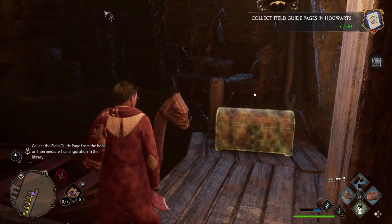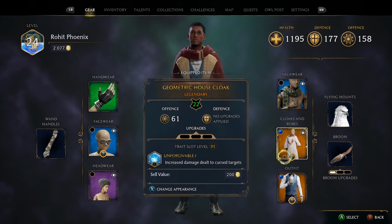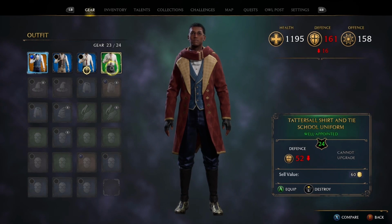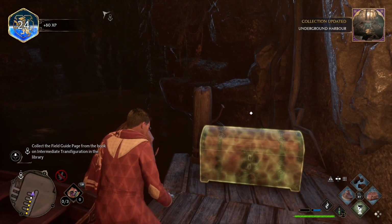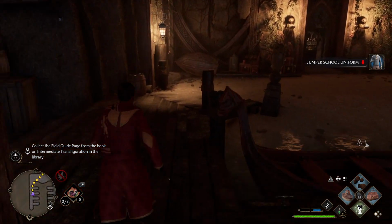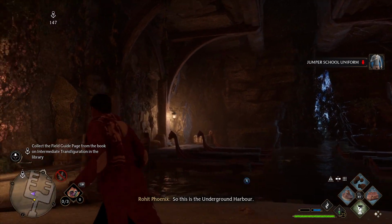Alright, that's the field page we needed. I still need to visit a vendor so I can sell some of the nonsense I have. Bye-bye. I also do need to do Merlin trials, but for that I need to pick up more Mallowsweet. My guess is it's found in Hogsmeade. So this is where the first years end up. This is the underground harbour.